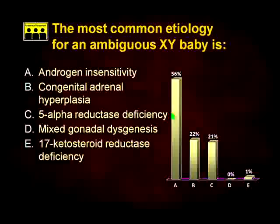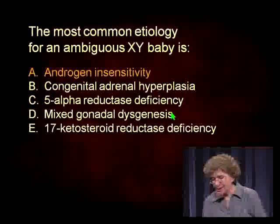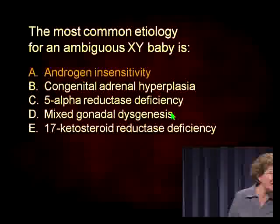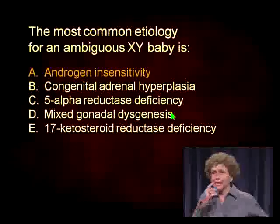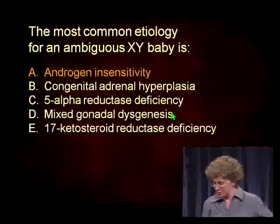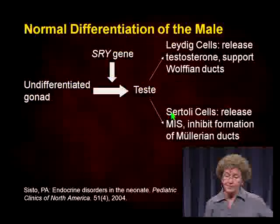Very good. Androgen insensitivity. And the reason it's the most common is because of the whole spectrum. You can have complete insensitivity or partial, so it covers a lot. But yeah, again, always know the most common. That's always a good question on the boards.